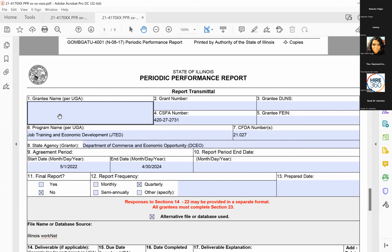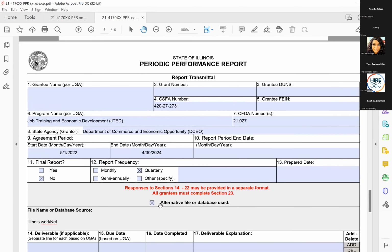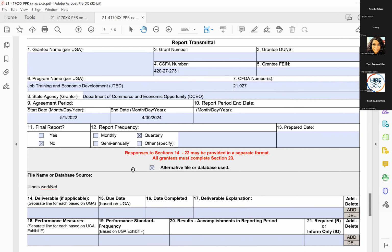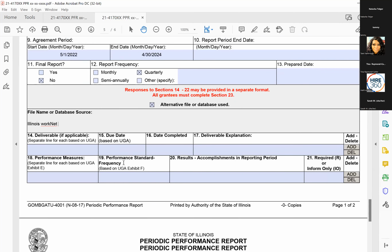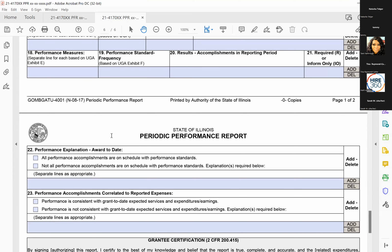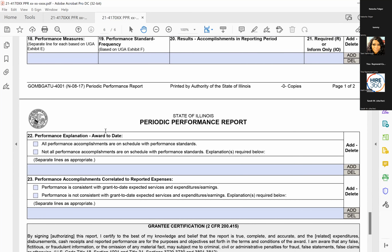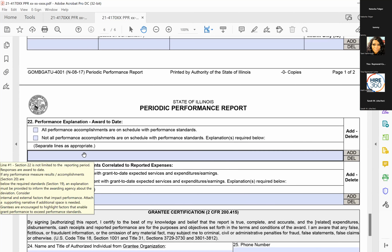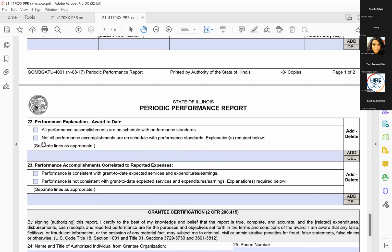Like I said, once again, you have to fill out your grantee information up here. Down here, we just reference that an alternative file is being used and it's Illinois Worknet. So you do not have to complete any of this information as far as deliverables and performance measures, because we're going to get that out of the system. One of the things that we do want you to indicate though is, do you feel like your performance is on schedule or not? And if not, please indicate why, because this is going to be a trigger for us too to look at it. We're going to be comparing your plan goals with your actuals as we're progressing on this. If you're not on schedule, indicate why, and if there's something that we can do to help.